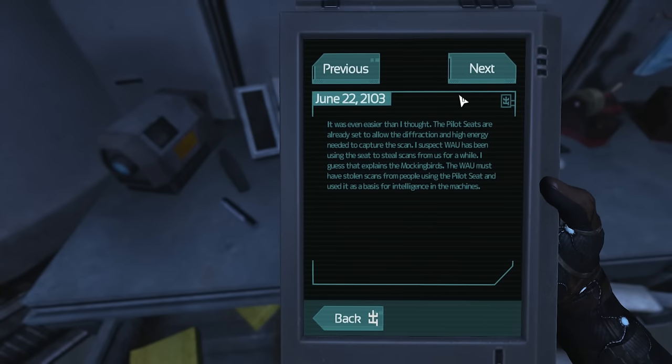It was even easier than I thought. The pilot seats are already set to allow the diffraction and high energy needed to capture the scan. I suspect WoW has been using the seat to steal scans from us for a while. I guess that explains the mockingbirds. The WoW must have stolen scans from people using the pilot seat and used it as a basis for intelligence in the machines.